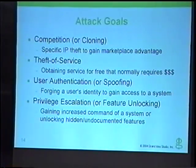And then I think this is our final classification slide. Attack goals. The high-level reasons of why somebody would want to attack your product. There's obviously more, but these are kind of the four that I've seen as the most important. The first one is competition and cloning, and I talked about that with the run-on fraud. Somebody wants to gain a specific piece of IP, a specific piece of firmware, an algorithm, your encoding routines, your crypto keys, or whatever. Specific IP theft to gain a marketplace advantage. So that would be, you know, if you're a manufacturer in Asia and you have somebody's IP, you can create their whole product. So competition's a big one.